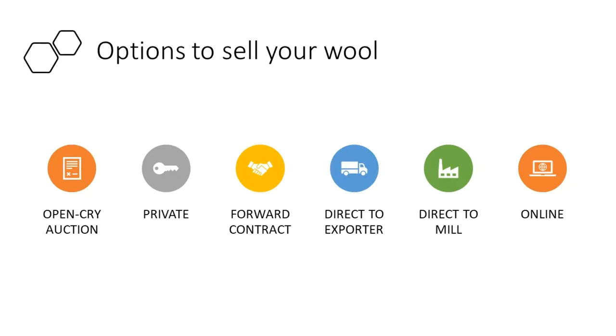Direct to export, well, it's basically a forward contract. The difference to a forward contract here is that it's a physical delivery. So you would have parameters that you have to meet. Within that direct to exporter, you potentially would have to deliver something that was within a micron range, within a range of yield, within a range of vegetable matter content, and generally within a range of strength. Prices for these contracts, although they may be attractive at the time, carry an element of risk, because most of these contracts have a clause that says you have to deliver. If you don't have the product to meet that contract, you have to enter the market and purchase, or employ your broker to enter the market and purchase wool to fulfill that contract.